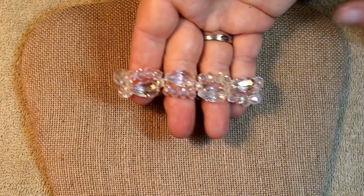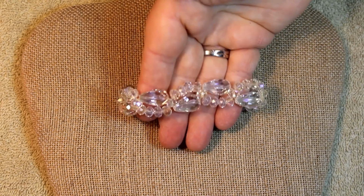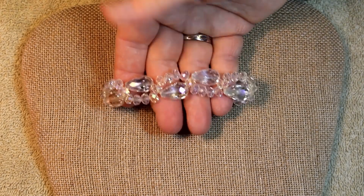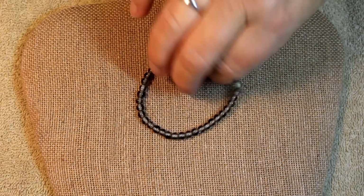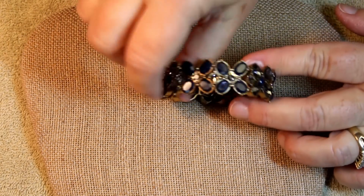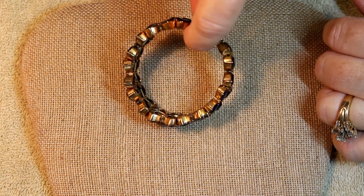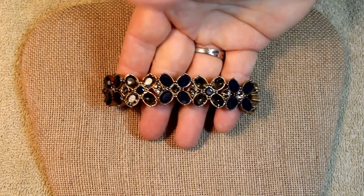And this one is certainly one of my favorites. Look at the color play in that. And then a nice little stretch. This gorgeous keeper here, this one is J. Crew. Definitely they're a regular, they have that style. This is definitely their style.